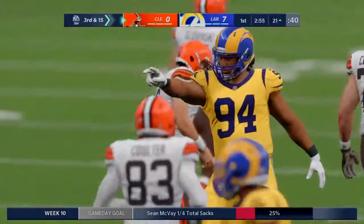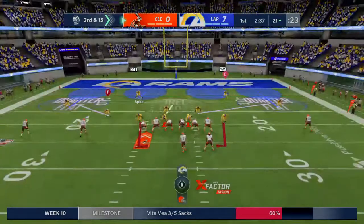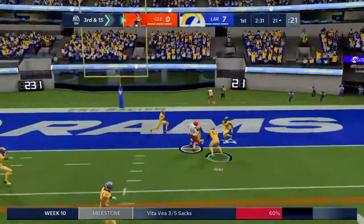Vita Vea breaking through to get the sack. Well, no one likes to start a good drive that way. Quite like a big loss on a sack, does it? Now they're looking at a 3rd and long, and suddenly the momentum shifted to the other side of the football. And old Mark is a very, very fickle man.